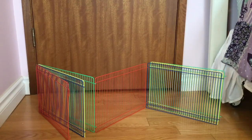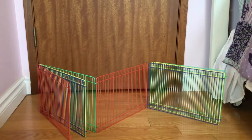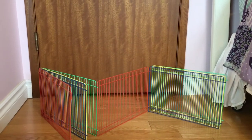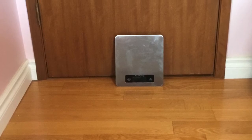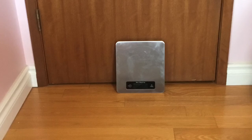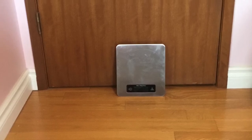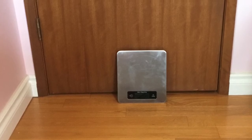If you want to be able to free roam your hamster, you're going to need a playpen. This is just a playpen I got off of Amazon, and it works great for my hamsters. This is optional, but if you'd like to have the ability to weigh your hamster, you can get a kitchen scale. I'd highly recommend to have one of these because you can notice any sudden weight gain or weight loss in your hamster, and if that happens, you should take them to the vet to see what's wrong.